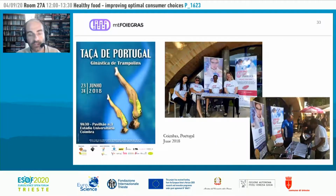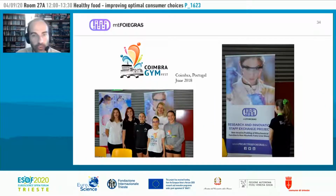We were also present at a lot of sporting activities. This is a Portuguese Cup in trampolines. My daughter is a national vice champion in tumbling. So we took the opportunity to bring people from the project, from this RISE and another ETN that we also have, to interact with athletes, the public, and parents. We were also present at the Coimbra Gym Fest, a very large international gymnastics event in Coimbra.